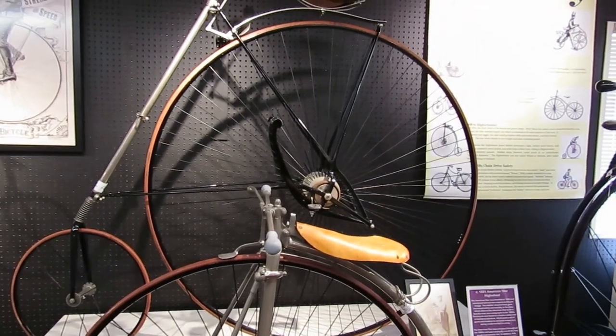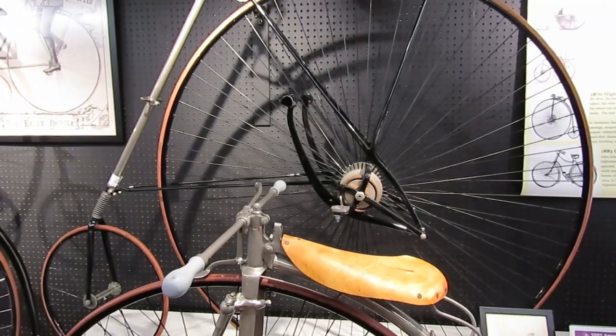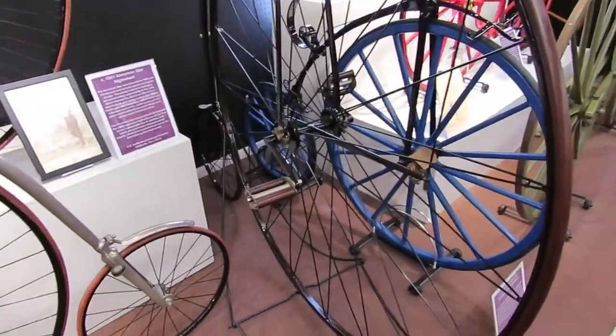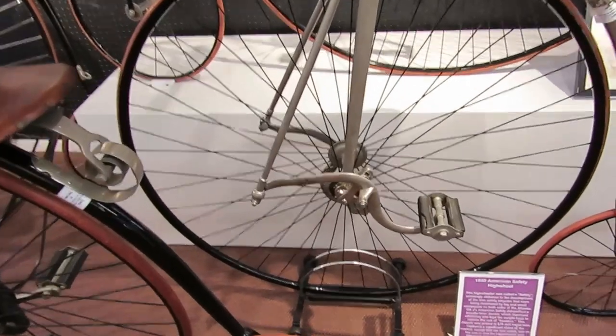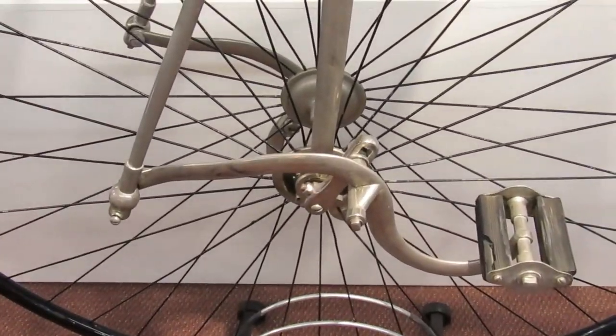The Star has a treadle operation where you just pump up and down on the pedals, but they don't go around. And the Eagle has a simple drive, very much like this. This is another treadle machine, actually, but it's an adaptation. It's hooked onto a regular set of pedal cranks.